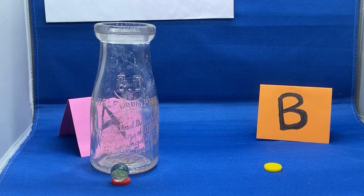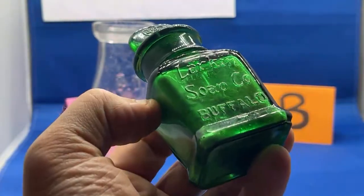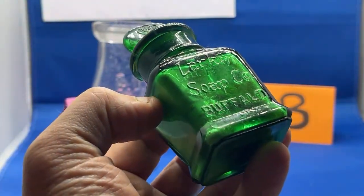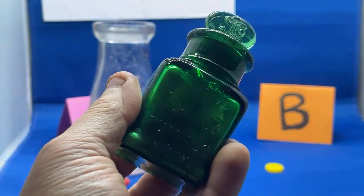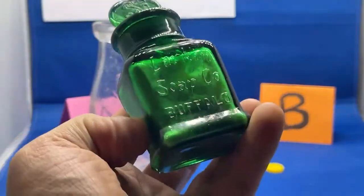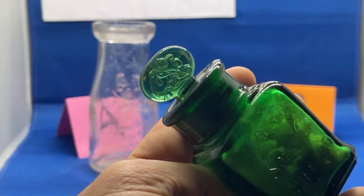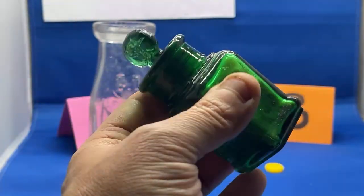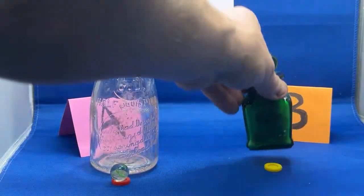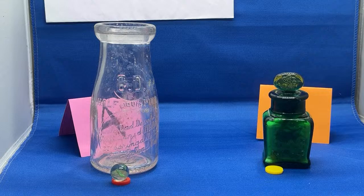Okay. Next up for B, guys, we have an Emerald Green Larkin Soap Company from Buffalo with the original contents. It still has the soap particles inside of it, and the really nice matching stopper to go with it. This one has no damage and is complete with contents. Complete Larkin perfume soap with contents.